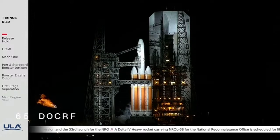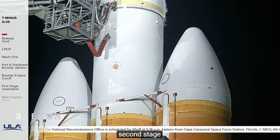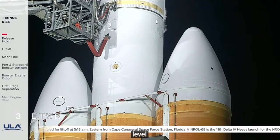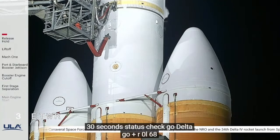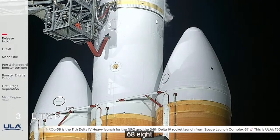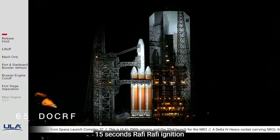50 seconds. Second stage LH2 secure at flight level. 30 seconds. Status check. Go Delta. Go NROL-68. Fifteen seconds. Trophy ignition.